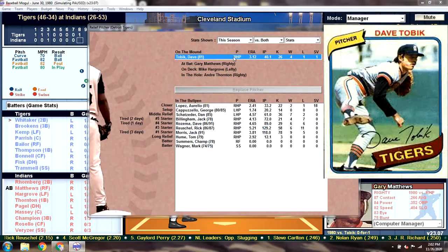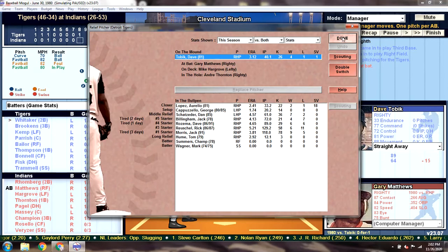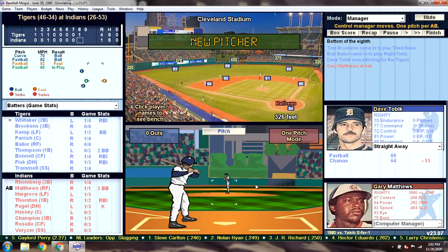Here's Tobic's numbers so far this year. 4-1 in relief. 3.12 ERA. Opponents are batting .248 against him. 1 save in 3 opportunities. And we're going to ask him to get 2 of the next 3 batters.